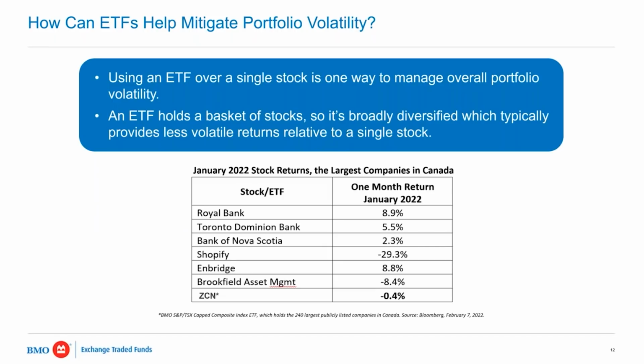So if we look at how ETFs can mitigate portfolio volatility, I think this is really a great example. If we look at the single stock risk, or maybe owning 3, 4, 5 names of particular stocks, we wanted to show by owning the ETF, in this case ZCN, versus say Royal Bank or TD, or again some of the largest names that we see out there and some of the major names in the headline news. Look at that volatility. Look at the differences, the delta that we're seeing.